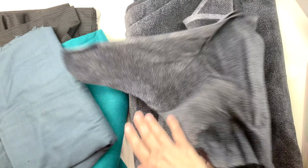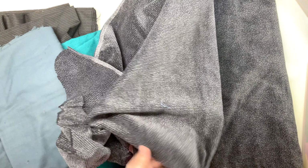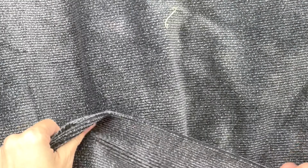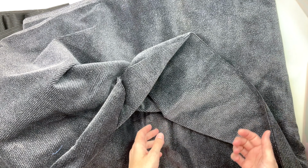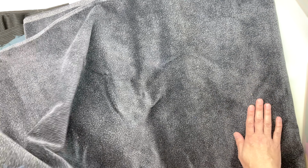This is definitely like car upholstery fabric, okay? It doesn't even feel like a corduroy. I mean, it's like corduroy, but it just doesn't feel nice. But it is a nicer color than the other one. I'll have to decide. Do you think it would look cute as overalls? Let me know.